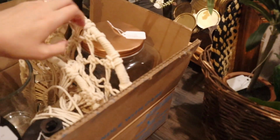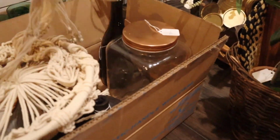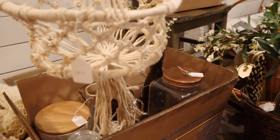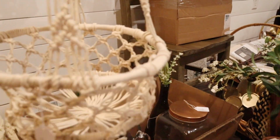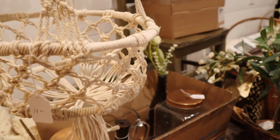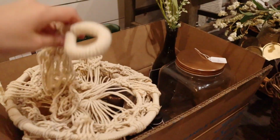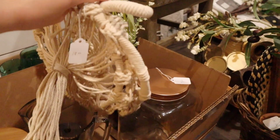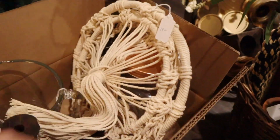And then I have this. So my thought for this originally, I was going to hang this in my kitchen and put like produce in it, and I just never did. So I'm parting ways with it, but it's so cute, especially if you are someone who likes the more earthy kind of stuff like I do, or like boho. So you can do a lot of things with that. You can use it as a planter. I'm pretty sure that's what it's actually for, but I was going to hang it in my kitchen.